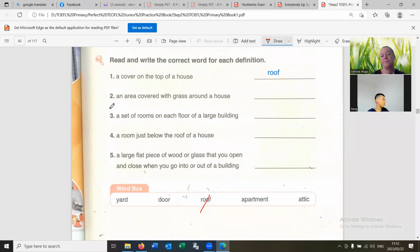Two, an area covered with grass around a house. An area covered with grass around the house is yard.